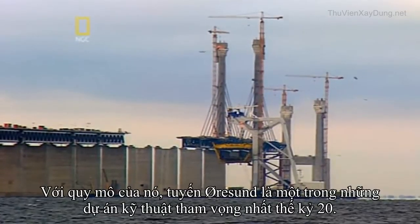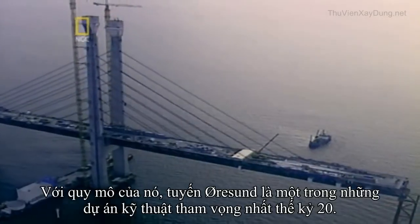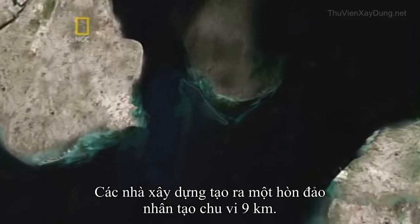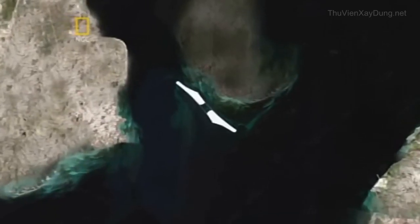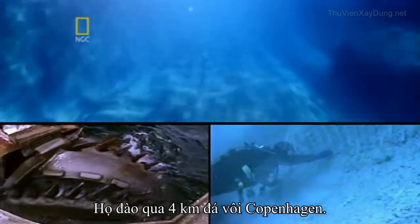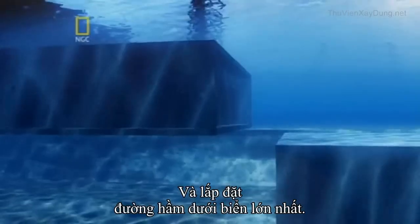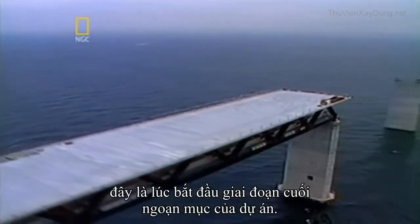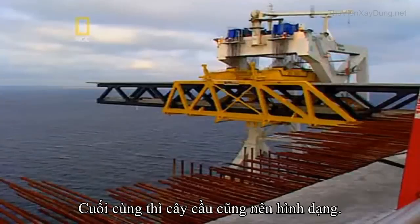By any measure, the Öresund link was one of the most ambitious engineering projects of the 20th century. The contractors built from scratch an artificial island 9 kilometers around. They ground through 4 kilometers of ultra-hard Copenhagen limestone, and they pieced together the world's largest submerged tunnel. Now, with just 1 year left, it was time to begin the last and most spectacular stage of construction. Finally, the bridge would start looking like a bridge.